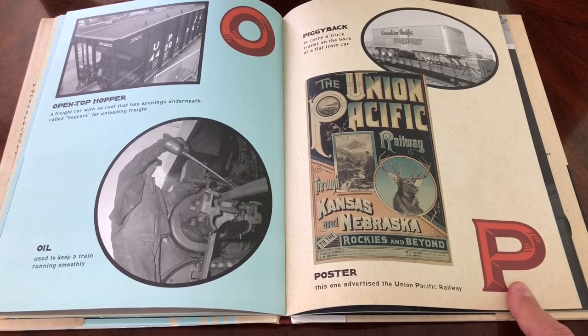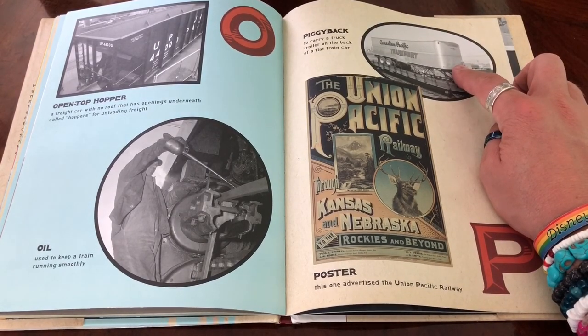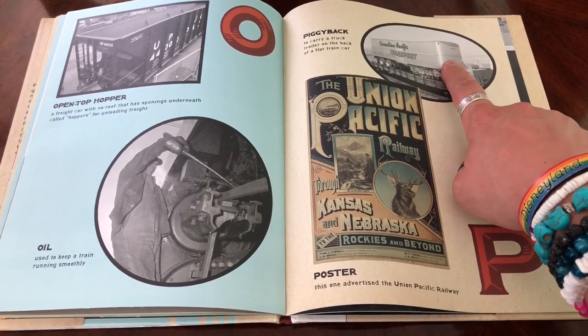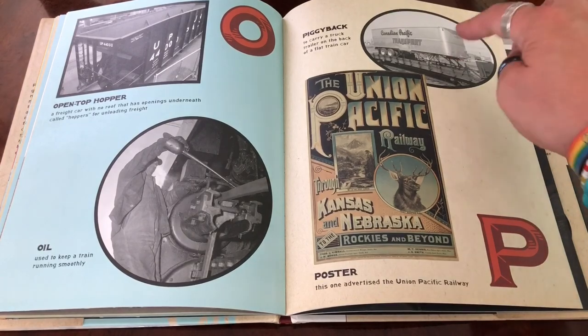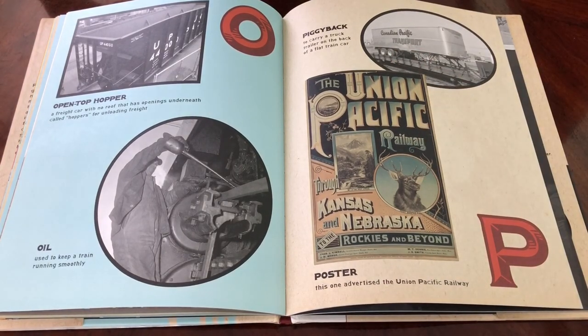P is for piggyback. Oh, that's what this one's doing up here. To carry a truck trailer on the back of a flat train car, like a piggyback ride. See, that's a truck trailer. A truck would normally pull that, but they put it on top of a train car, and now it's being driven by a train.